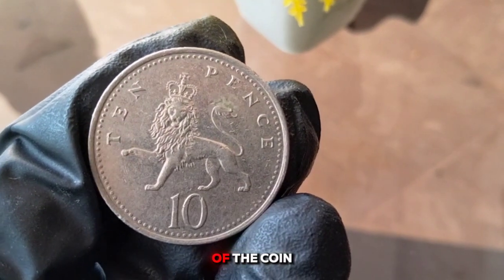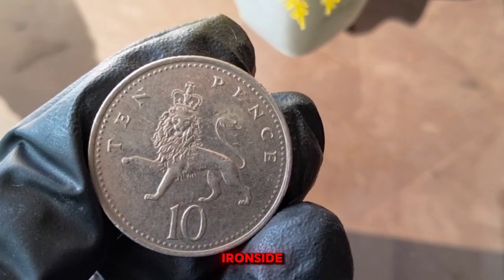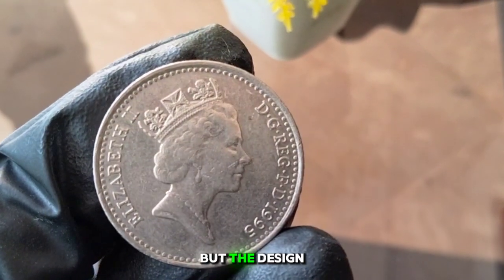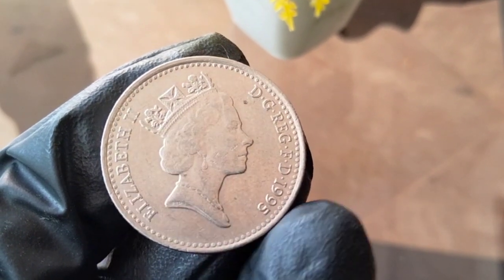The reverse side of the coin features a lion, a symbol of Britain's strength and courage, designed by Christopher Ironside. The 10 pence coin has undergone several changes over the years, but the design remained consistent until 2008, when the size of the coin was reduced.